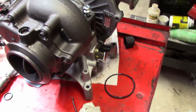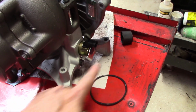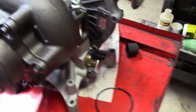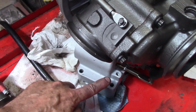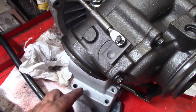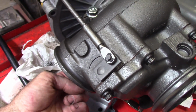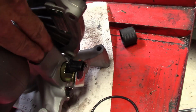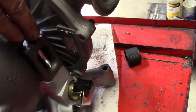Okay, this is the new turbo on the bench. These are the two front bolt holes for the pedestal. And these are the two rear bolt holes. Those oil galleys are right inside of here. They come up through the bottom of the, or the top of the pedestal and feed oil up into the turbo through here.